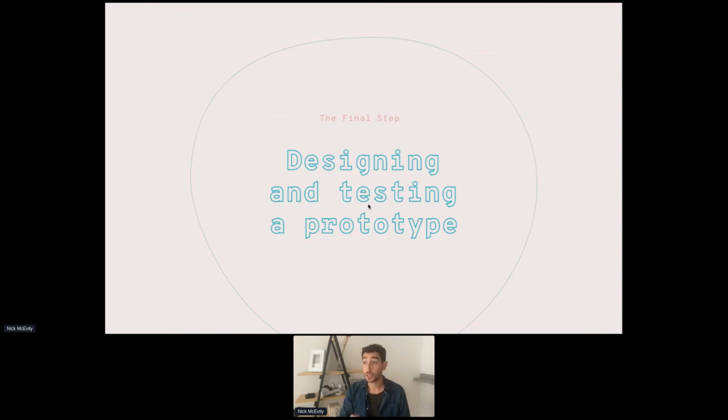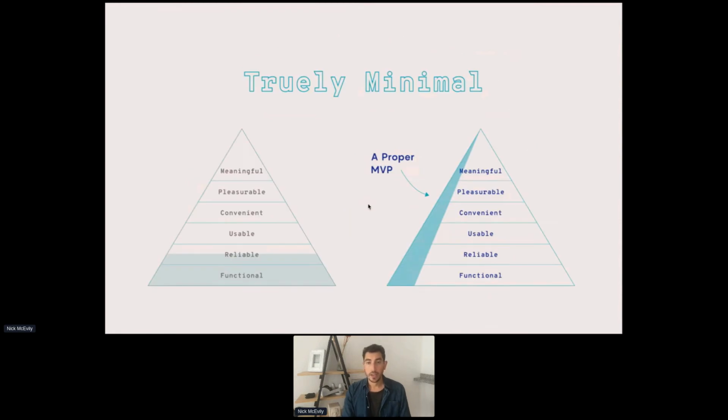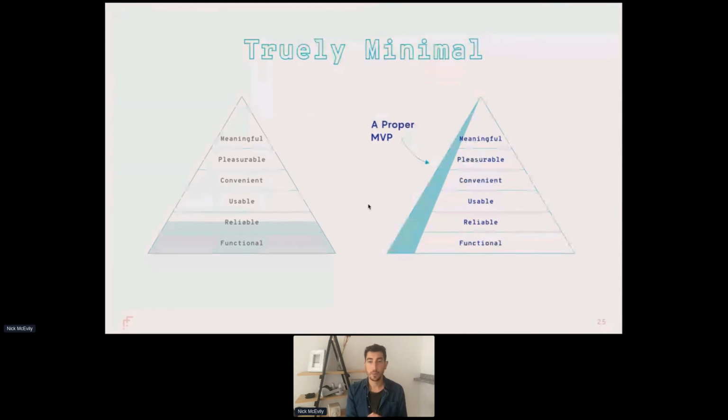All right, so now we're closer towards the end of our time here. We're just talking about prototyping and testing now. Another big misconception I find is that people will try to create an MVP or a prototype that looks and acts very similar to their end product. In my opinion, having a sliver of each thing is really helpful. It doesn't need to be functional. It doesn't need to be reliable. It barely needs to be usable or convenient or any of the other things that are higher on this pyramid.